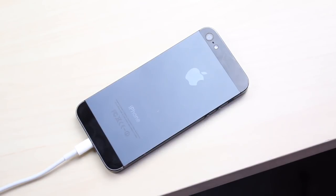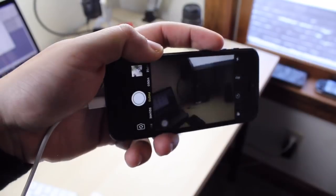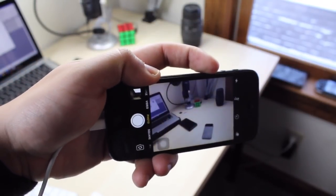Now, here's one of the aspects that I'm completely astonished by. The cameras are very decent for a phone this old. There's an 8 megapixel camera on the back and a 1.2 megapixel camera on the front, and they're honestly pretty decent cameras. If it's your last option, it's not a bad option, honestly.